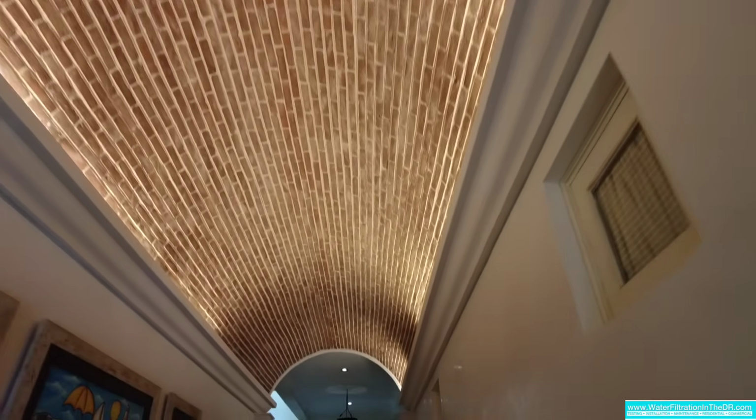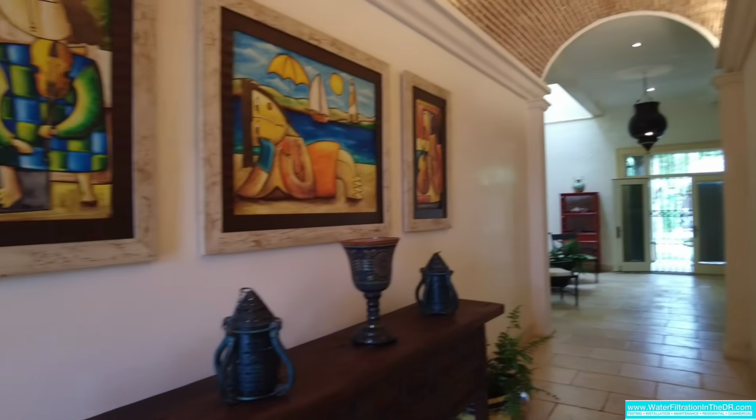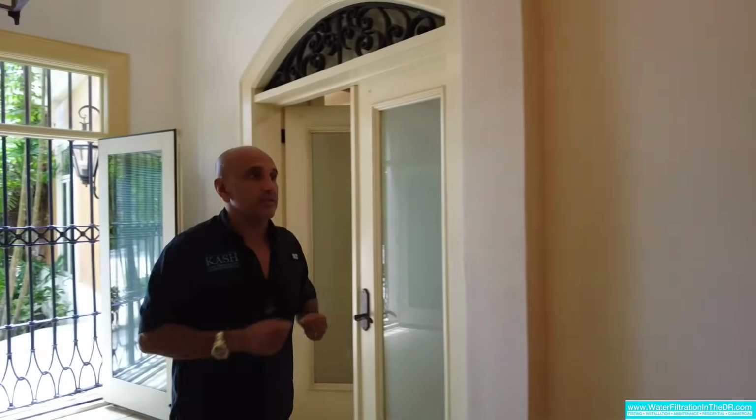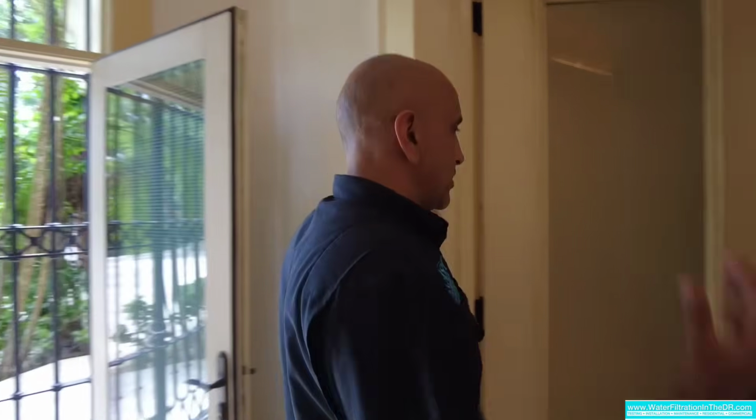Have a look at this hallway. Again, pay attention to that ceiling. That is cool. Look at that ambient lighting again. These are the details that make up properties like this. What differentiates this from the house next door to you? It is these special details, all of these little elements, okay? The artwork, the vases, all these different things make it special. All right, so come into this.